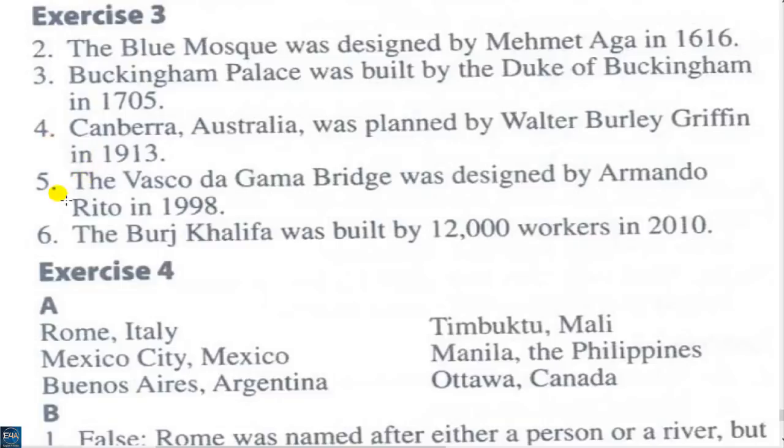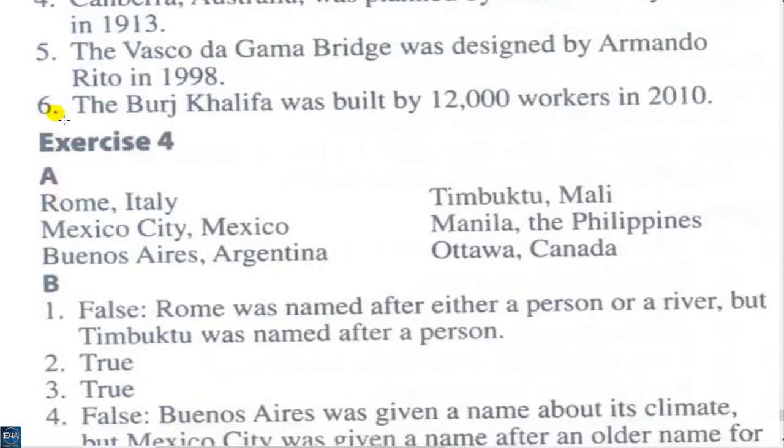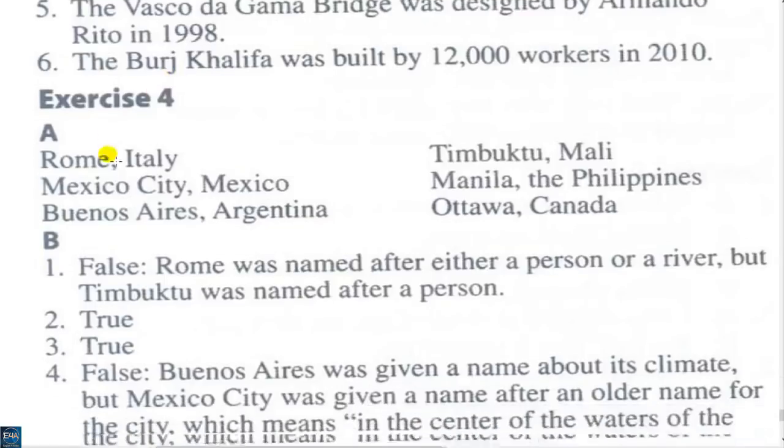5. The Vasco da Gama Bridge was designed by Armando Rito in 1998. 6. The Burj Khalifa was built by 12,000 workers in 2010. This is the Khalifa Tower.